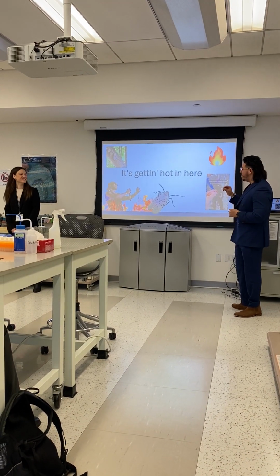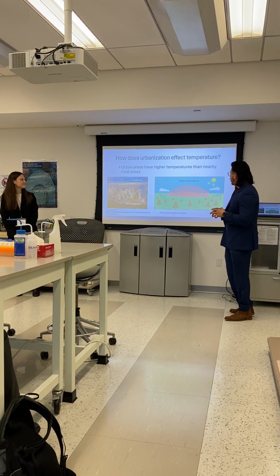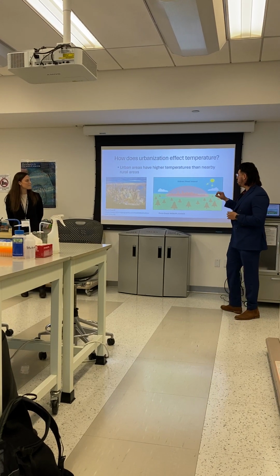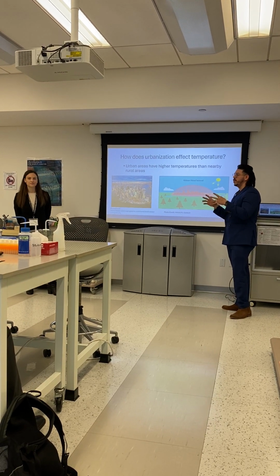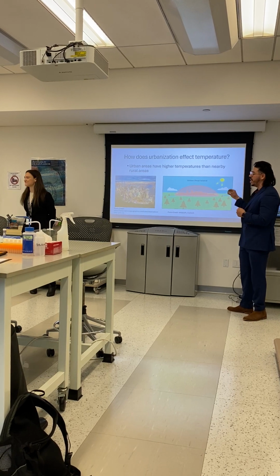And the reason for that heat is something known as the urban heat island effect. This effect happens when urbanized areas generate more heat than their surrounding rural areas. The reason for this is that in urbanized areas, there is more concrete, more asphalt that absorbs that heat and retains it longer than its natural surrounding areas.